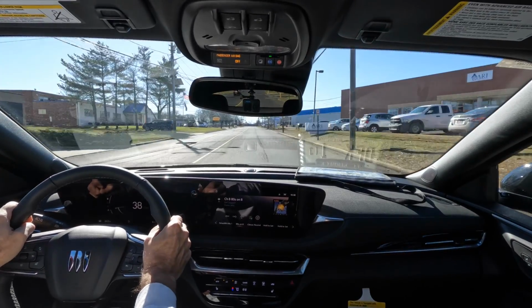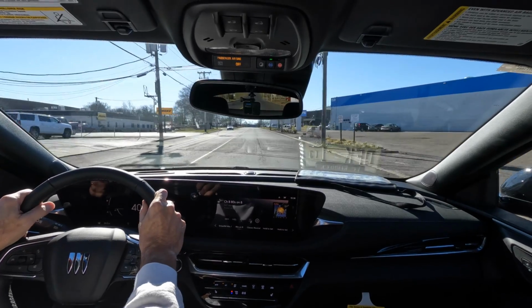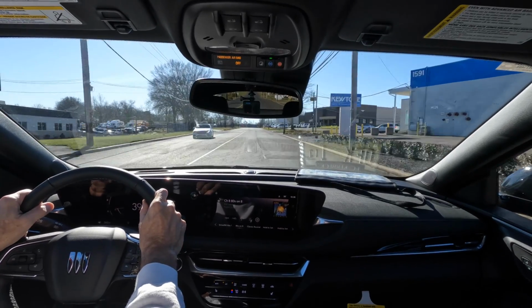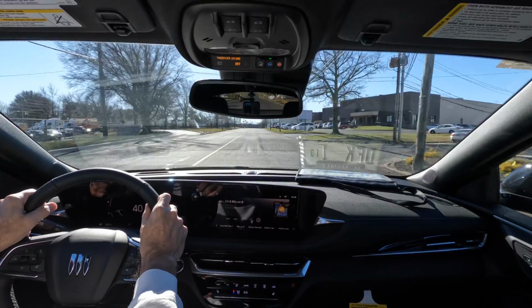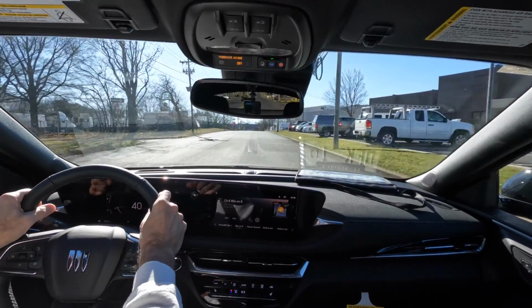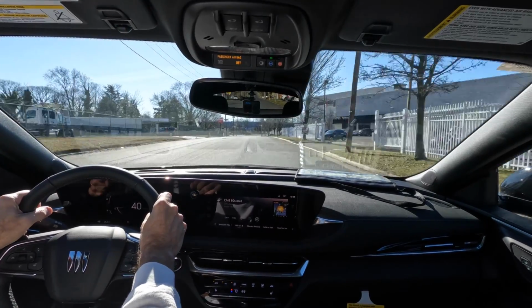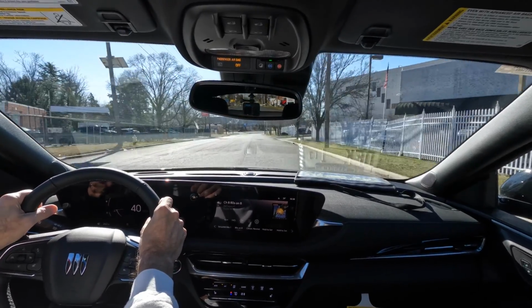And it just feels easy to drive. Now the steering is fairly light, but it's very direct. It's not vague at all. So that's a good move by Buick on this Avenir. It's got some good steering. And it's just an easy subcompact SUV to drive.